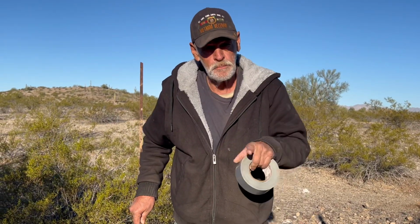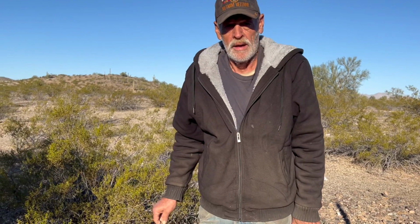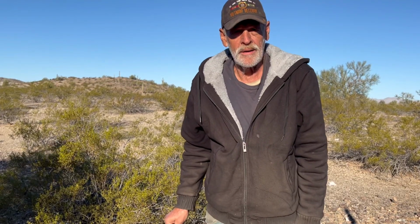An opening. Because we dumped 5 gallons of water down this thing. And there's no water in there now. So it's evaporating somewhere. So it's gone down.